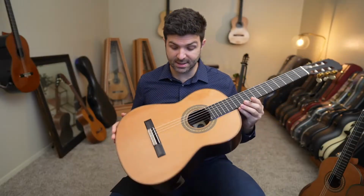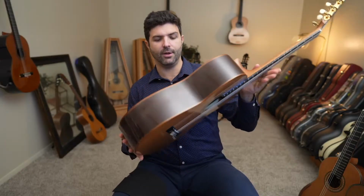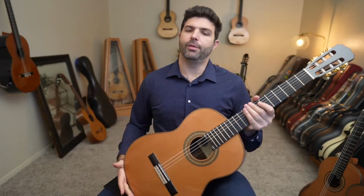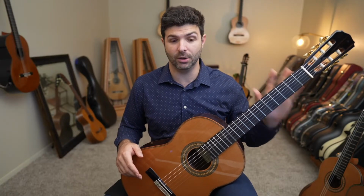So yes, this is a cedar top one. I also have spruce models. This is in 640 scale, and it has wenge back and sides, which is very, very nice. And it can be said about every single one of these: thin necks, C-shaped, low action.